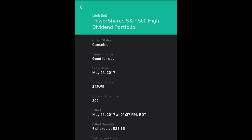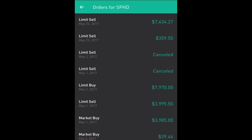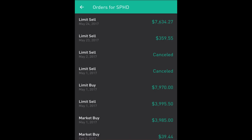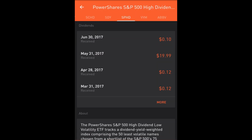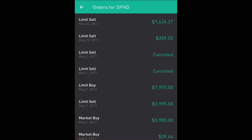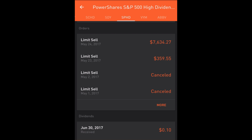I was not able to completely get out of that stock on the 23rd. But on the 24th, you can see here, I sold off the remaining 191 to sell off those 200 shares and complete that dividend capture. So I got the dividend payment, as you saw on the bottom there, of $19.99. Then I was also able to sell the stock off for a little bit of a profit as well, moving from $7,970 to almost $8,000. So about $30 profit there with another $20, about $50 profit or so with that particular trade.